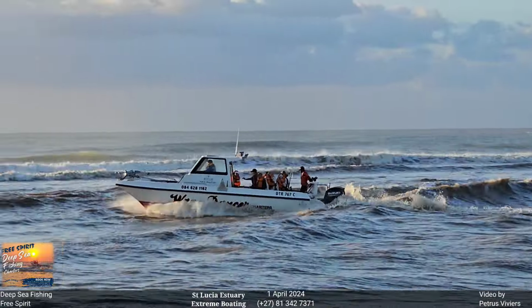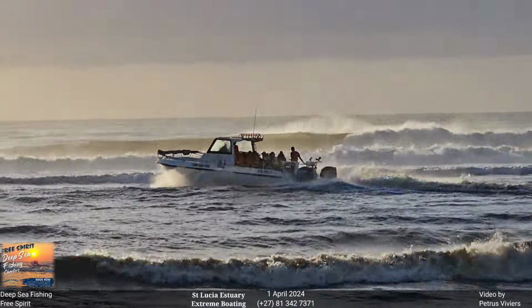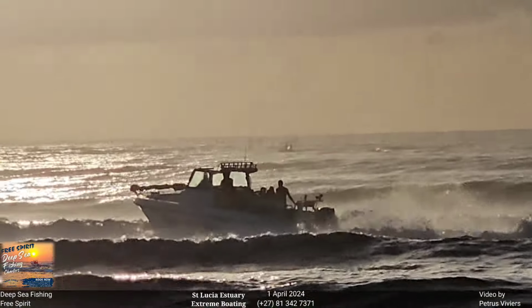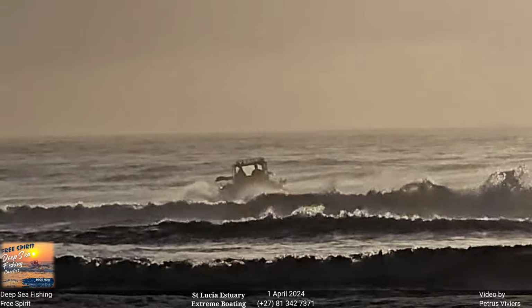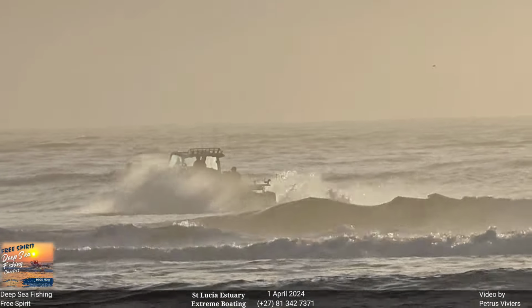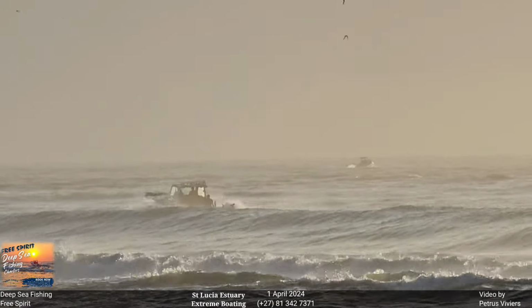A 9.3 meter Butt Cat with two 200 four-stroke Suzukis on outmounts. It's closing up on his shoulder, he's turning into it and he bashes right through it with the 9.3 meter. What a beautiful launch. Up and over. Happy hunting, enjoy the day.